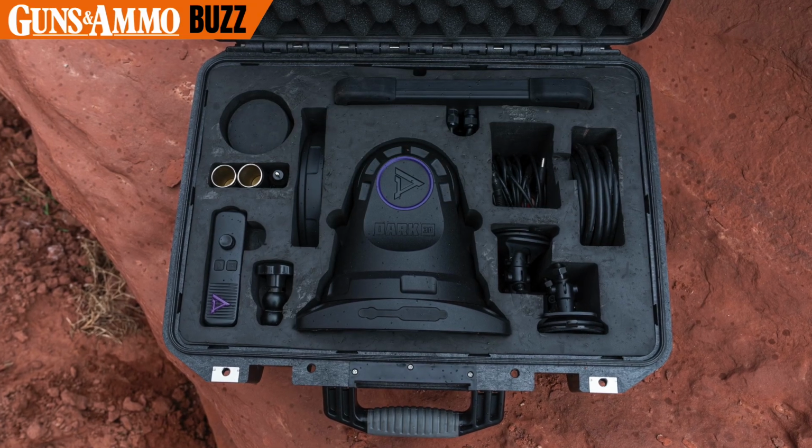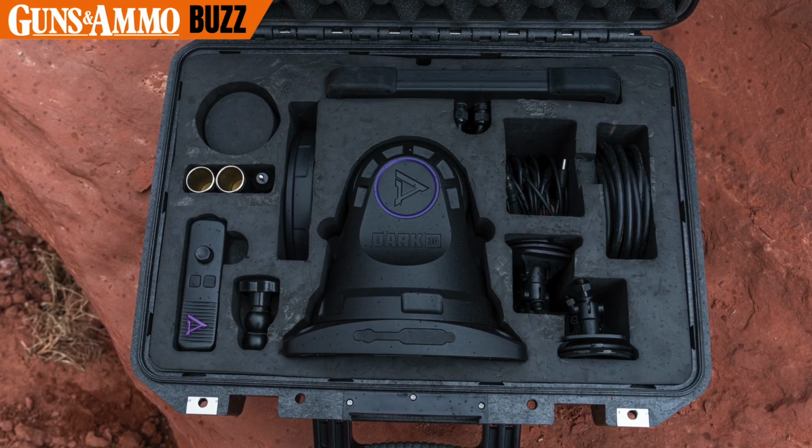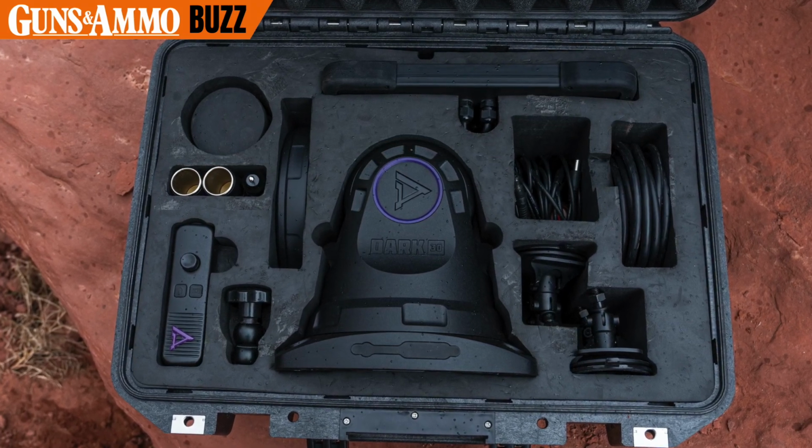But at the 2025 NSSF SHOT Show in Las Vegas, I got a chance to really go through it deep in one of your displays and booths outside. I see this Dark 30. It's basically like a pod you would mount on a vehicle or an ATV, a side-by-side, if you will. So a lot of landowners have potential interest in this, and you can remotely control a 360-degree view, if I'm not mistaken.